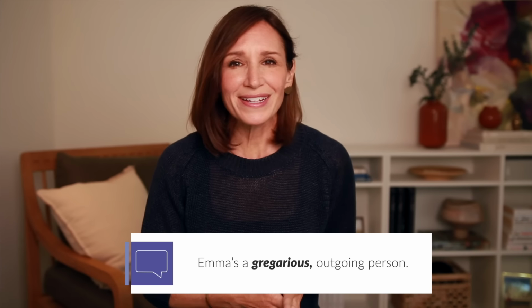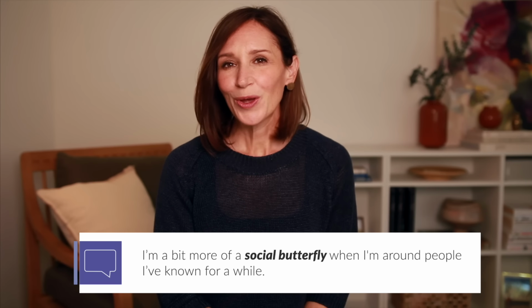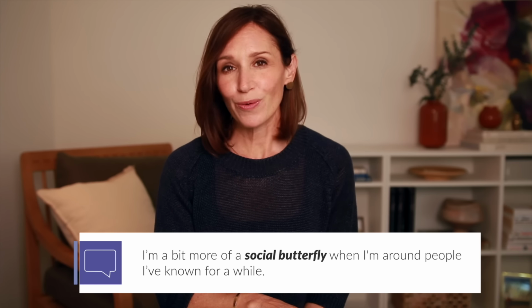Number five in this category is gregarious. This is used to describe someone who is full of life, someone who is particularly energetic and very friendly. For example, Emma's a gregarious, outgoing person. Similar to being gregarious is to be a social butterfly. This is often used to describe someone who's particularly dynamic and loves to engage with others. If, for example, you're at a party, this would be the individual who spends time talking with everyone. For example, I'm a bit more of a social butterfly when I'm around people that I've known for a while.